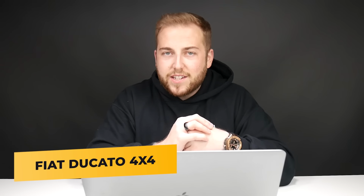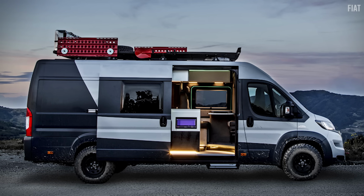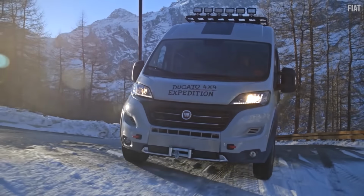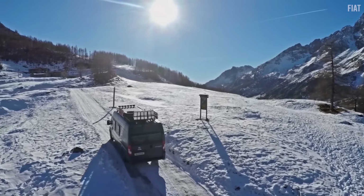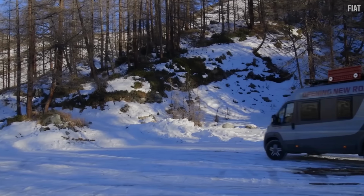Number 8, the Fiat Ducato 4x4. This has to be one of my favorites, and the Fiat Ducato is a charm to convert. It's rugged, spacious, and easy to drive. In this camper, Fiat has decided to go all out and turn it into a mountain climbing home on wheels with all of the gadgets and gizmos a traveler should ever need.